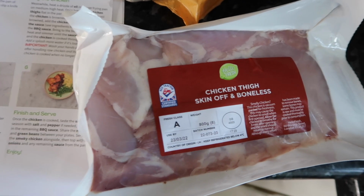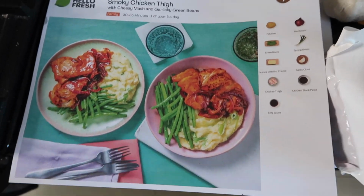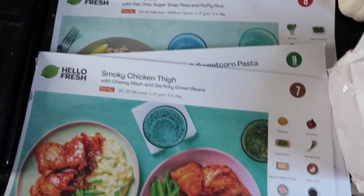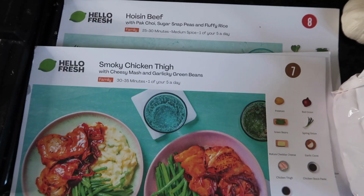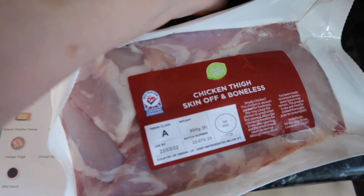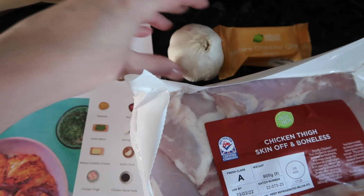Whereas Hellofresh, and also Gusto as well, which is probably the direct competitor to Hellofresh, will include everything that you need. I think apart from maybe cooking oil, such as vegetable oil or olive oil, Hellofresh will include absolutely everything that you need, right down to garlic, rice, pasta, for you to make that dish. So with Simply Cook, you're going to need to nip out to the supermarket to get everything that you need to make the dish.